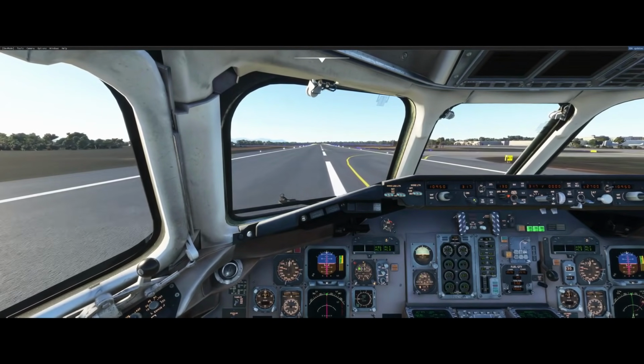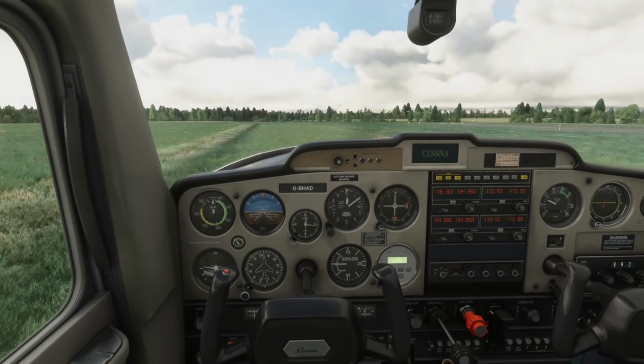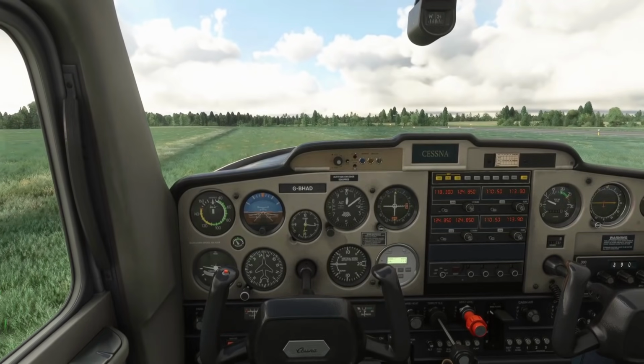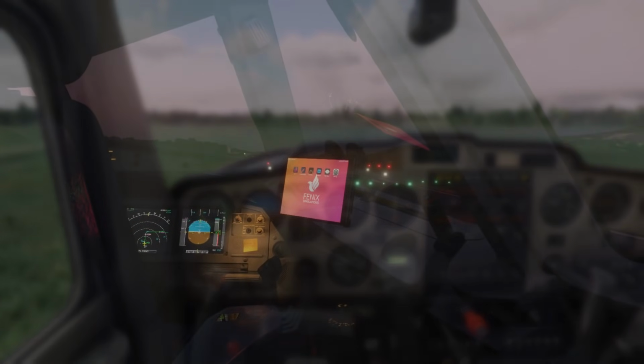Moving over to another awesome payware bit of kit that we haven't got yet, but it's looking like it's getting there. Fenix A320CO, standing for current engine option.